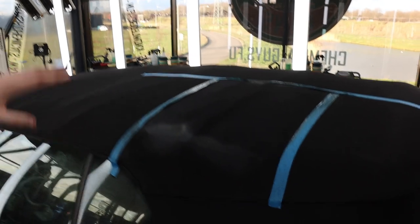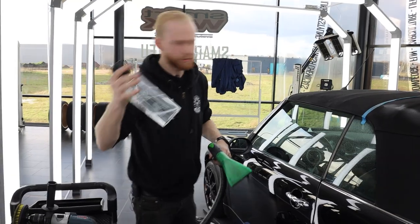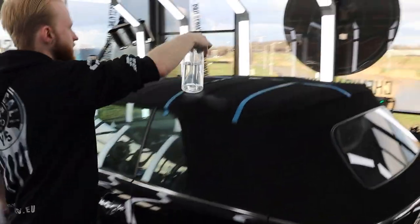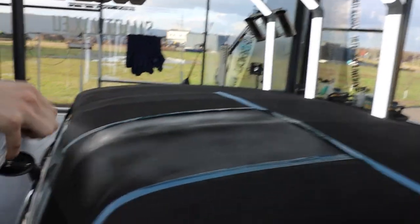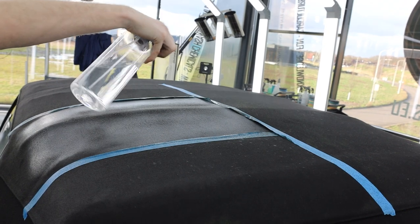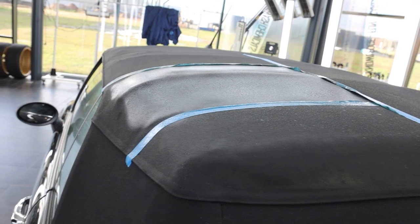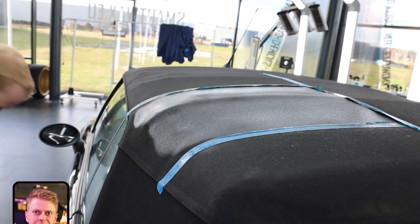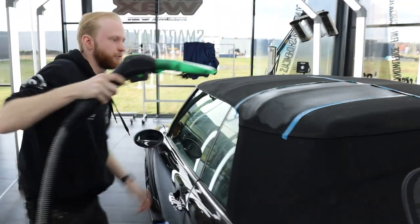Because we went with the new technology here, we're also going to extract the All Clean with an extractor. Let's grab this. So this is our vacuum cleaner. For now, I'm just gonna grab my water and do it manually. Spraying the water. You'd better have too much water than too little. It's a life rule. Always make it wet enough. Let's put on our vacuum.